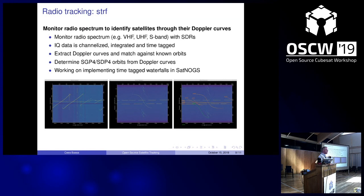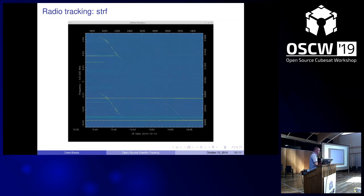The important thing here is that the spectra are time-tagged, such that you can extract Doppler curves and get time and frequency information to reconstruct the orbit. So again, the software that I wrote does that and has tools to fit orbits. I'll show you one plot of the VHF spectrum where you can see, well, certainly these two Doppler curves, and there's one here. There's also a faint one here.